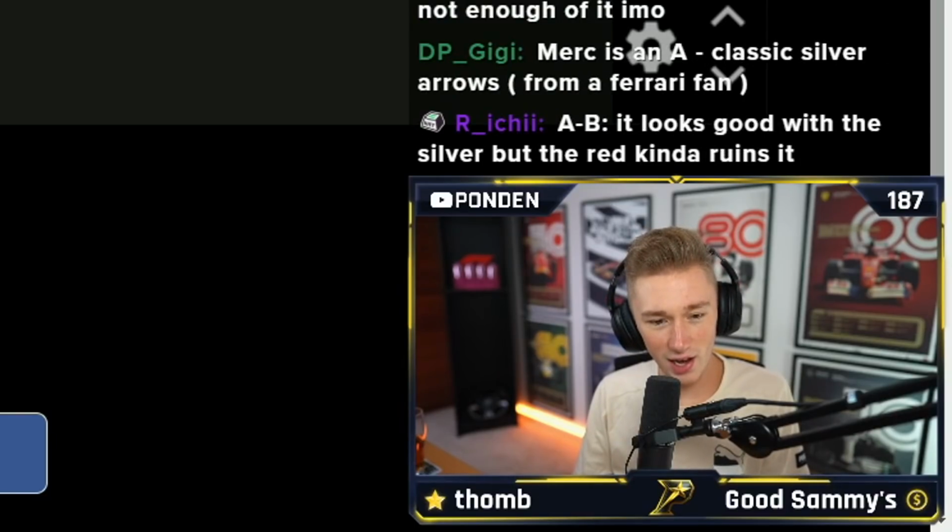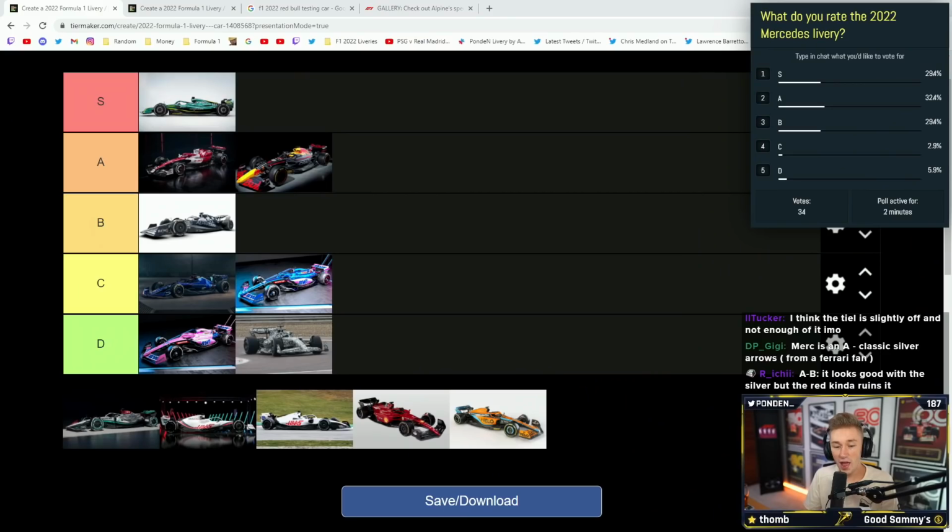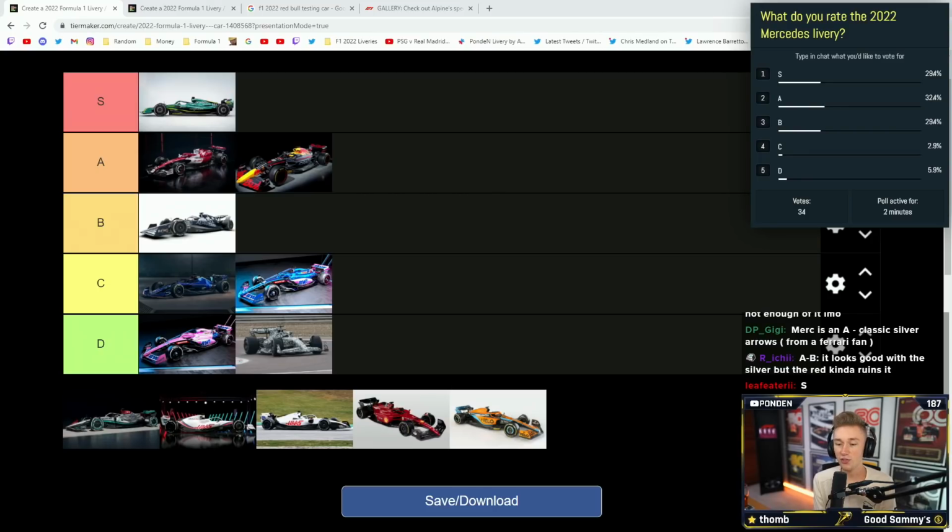But Mercedes is great. They've always been the silver arrows. They suit the gray so much. And I was so hoping they went back to gray. And they did. But I just feel they could have done so much better. The red doesn't look good. The gray is way too milky.